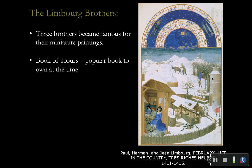A Book of Hours was a popular book to own at the time. Many patrons wanted the Book of Hours. It would be a prayer book. And it would set forth different times to pray, different times of day, and at different seasons throughout the calendar. So it was basically for personal and devotional use.